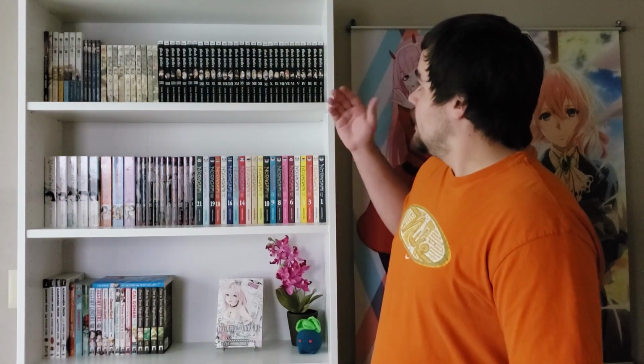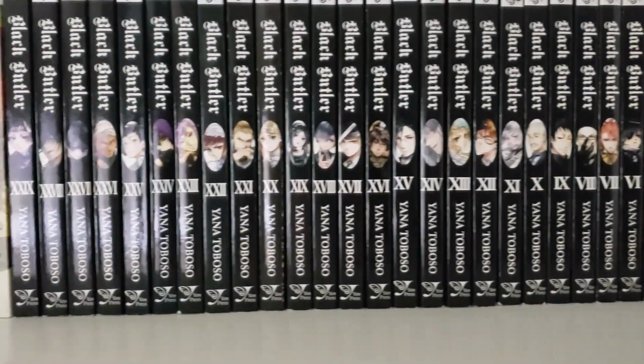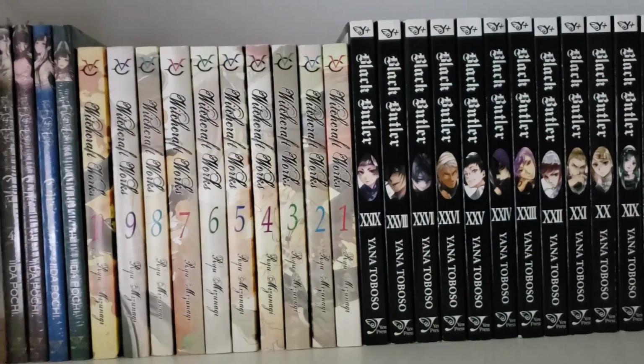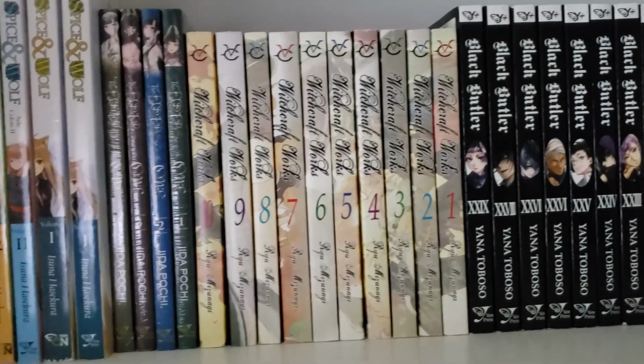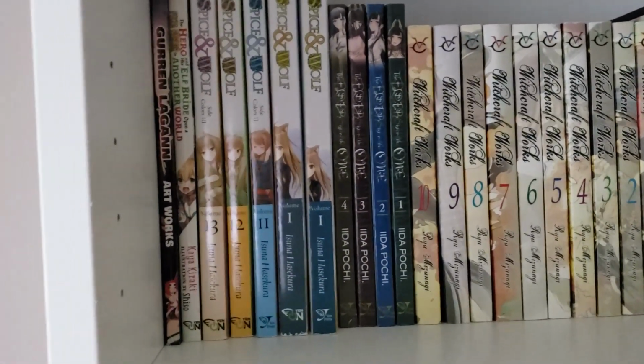So, like I said, Black Butler 1 through 30. I have Witchcraft Works 1 through 10. I have The Elder Sisterlight 1 through 4. I have Spice and Wolf. I have 2 of volume 1 of the novel. I have volume 11, 12, and 13 of the novel, and that's because I randomly bought them from eBay.